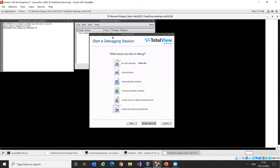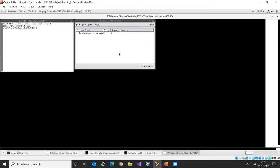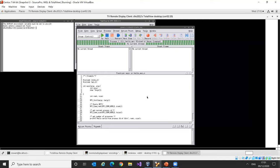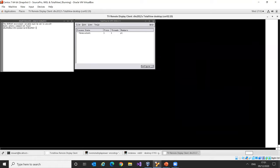So as you can see, it starts Totalview. And if I click on my last session, it brings up the Totalview window. And you can see that what we're running here is the classic Totalview user interface, or the old user interface. So if you want to run the new Totalview user interface, or if you want to run a script, like a Slurm script, you can close the Totalview windows down.